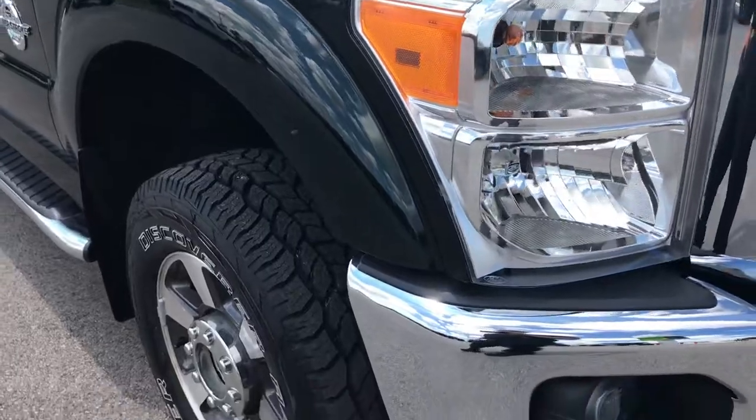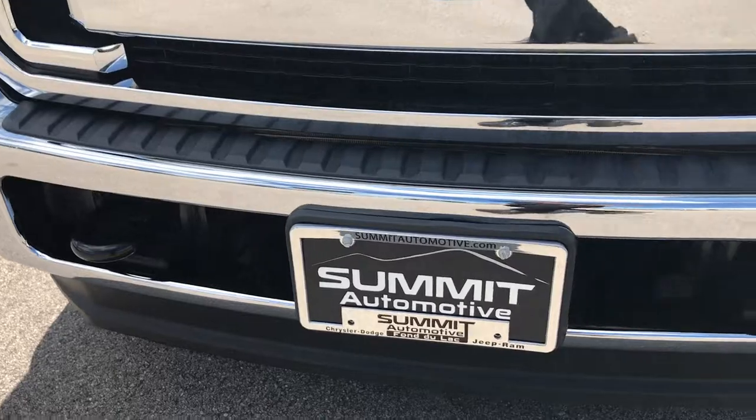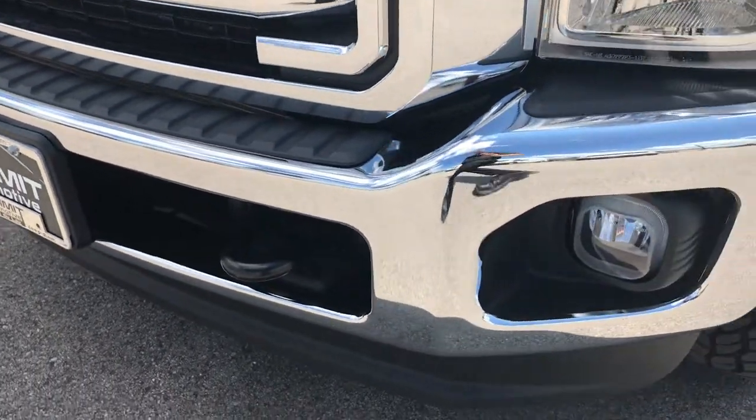And yes, we do shoot our videos in HD, so if you don't have it on HD, turn it on right now to see just how clean this truck is. It's like you're right here standing next to the truck.